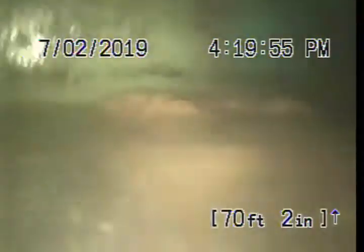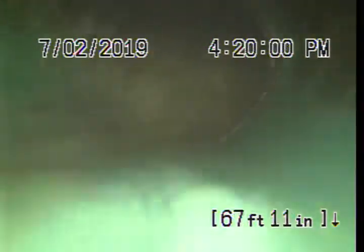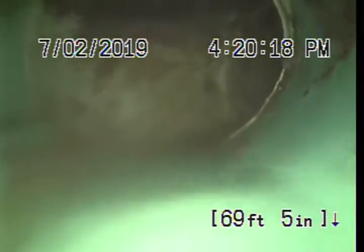Alright, now we got into the 8-inch line. Alright, looks like we got the objects out into the 8-inch line. It was stuck at the last little connection right here. It's that big wad or whatever. Looks like possibly a big rock or there's something, but looks like it is clear and there's no more objects inside here.